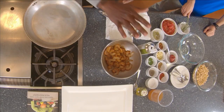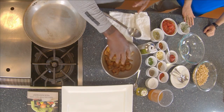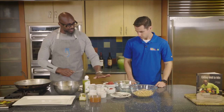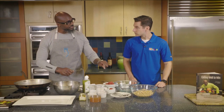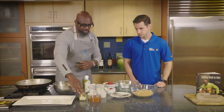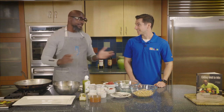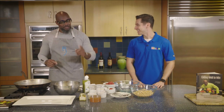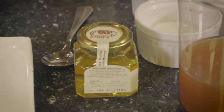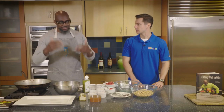You know? So what we have here, we have some large shrimp that we've already seasoned with a little bit of smoked paprika, a little cumin. We have here some fire-roasted tomatoes. And then, of course, we have our chickpeas. And then we're going to finish it off with some truffle honey. That sounds fancy. Now, it is. It's a little fancy. But now, you can find your truffle honey in the cheese section of most of your grocery stores, just like here at Publix.